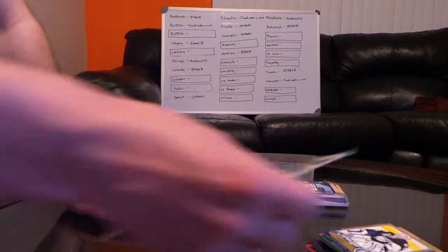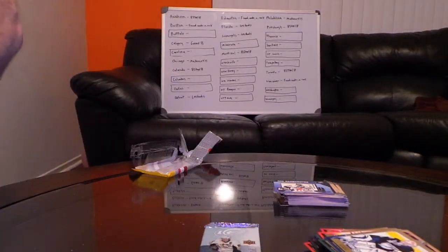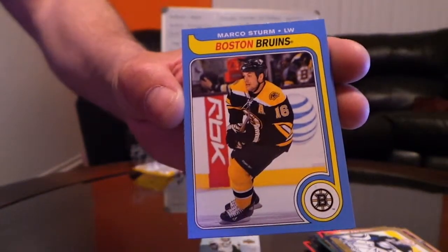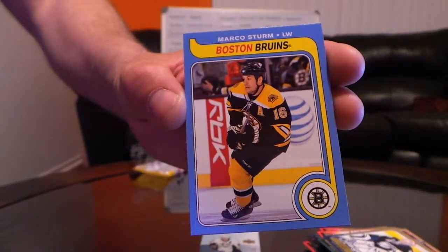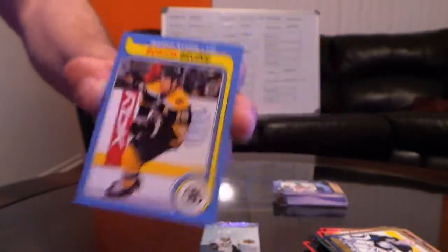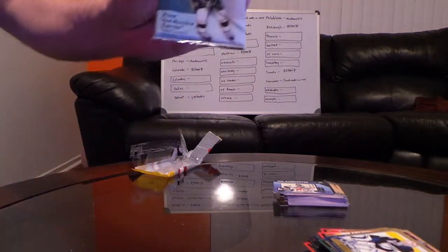And we have a base card. Or actually, this one here, I believe, is a retro card. So it's not just a base, it's a retro card. It's still a hit of Marco Sturm. Retro, I'll include that one with the Boston Bruins, which is found under a rock. So we'll include that with the Boston Bruins one.